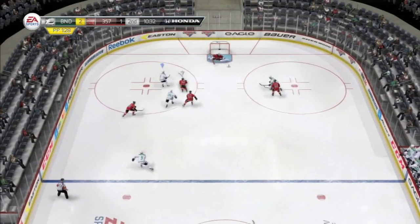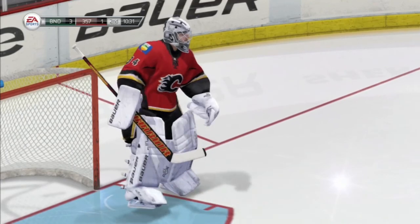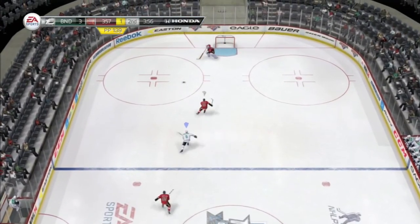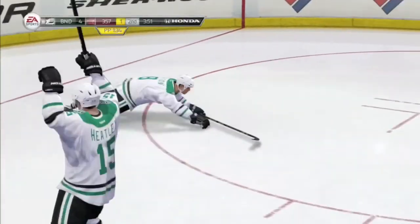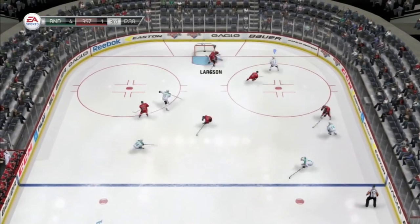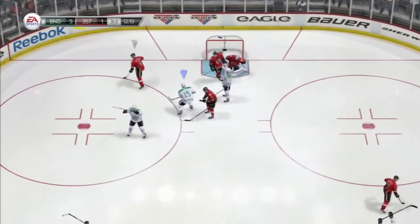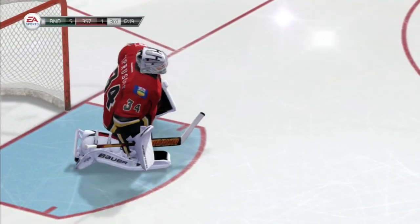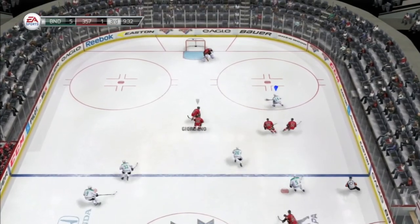So later in the game, Horton gets a juicy rebound off the pad of his goalie and makes no mistake, puts that one in. And right here, it kicks off his goalie, makes a bad mistake and an easy backhand there. Again, that's Horton. So now we go up 4-1, so the lag has stopped, thankfully. And right here, Heatley gets a nice little bounce and just puts it in five-hole. So now it's 5-1, and we're getting kind of lucky here. But we're going to take anything we get because it's just going to boost the amount of pucks.